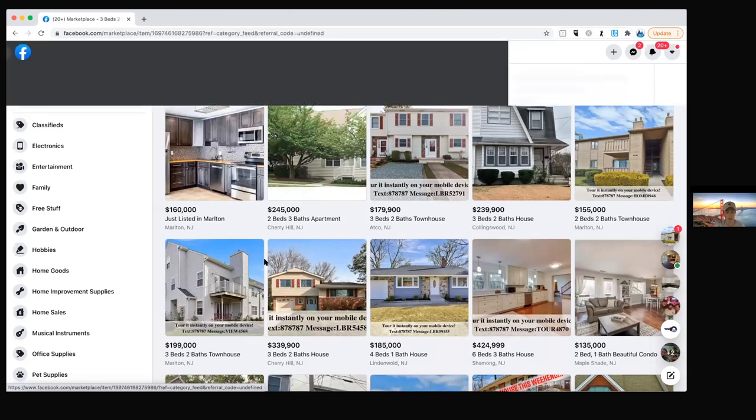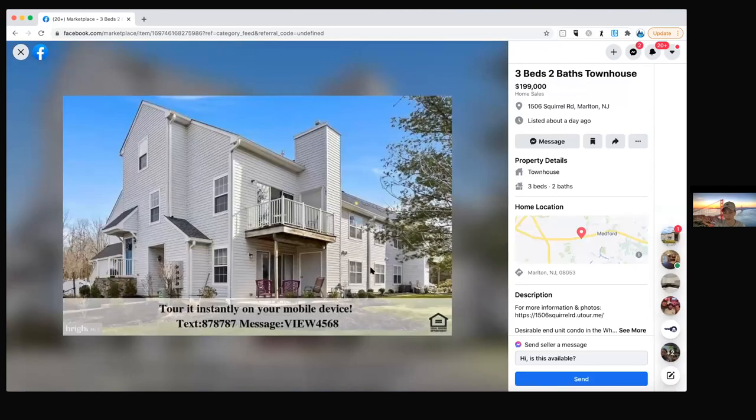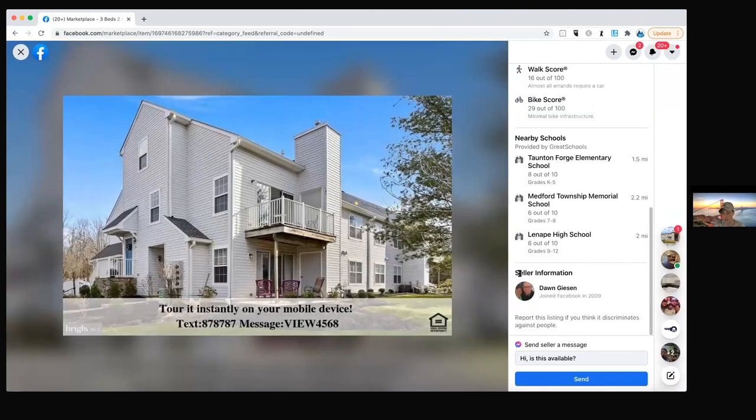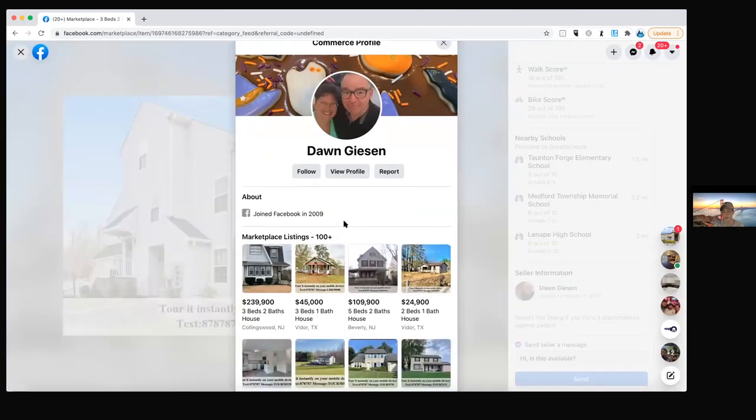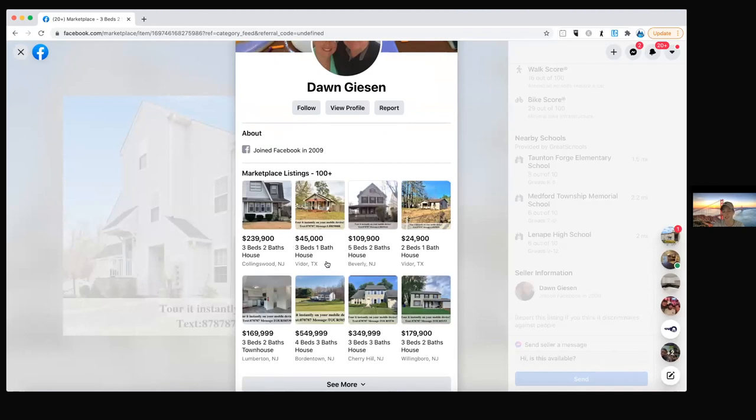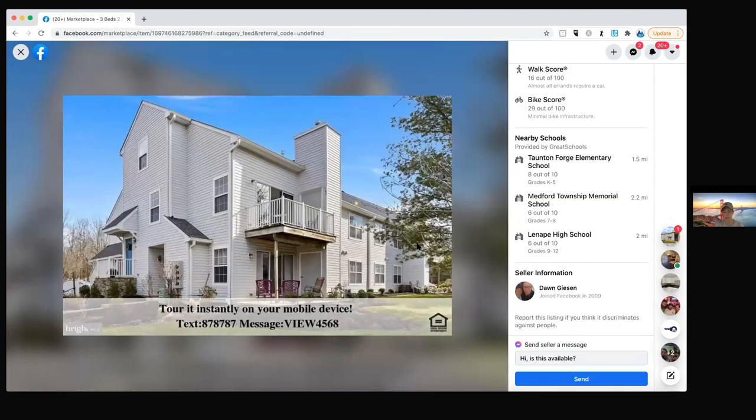So I'm pretty sure these people are agents. If you scroll down to seller information, and if you press on them, you can see what they have on Facebook Marketplace. As you can see, this person has a lot of listings, which indicates that they are an agent. It sucks that this property doesn't have any photos, but from the outside it looks dated, probably from the inside too. So maybe I would give it a shot for this.